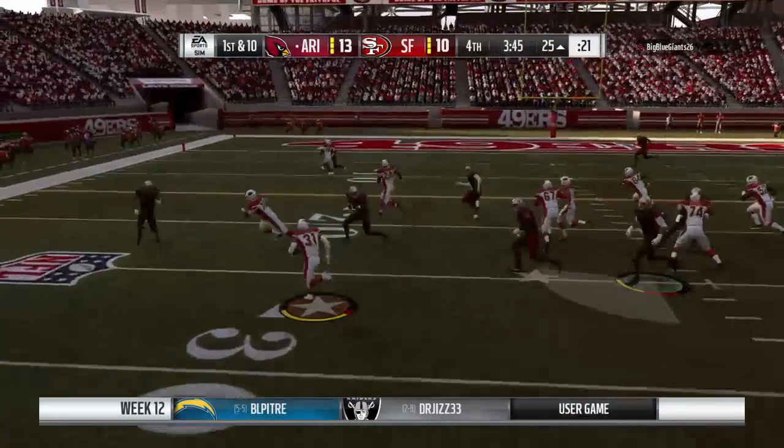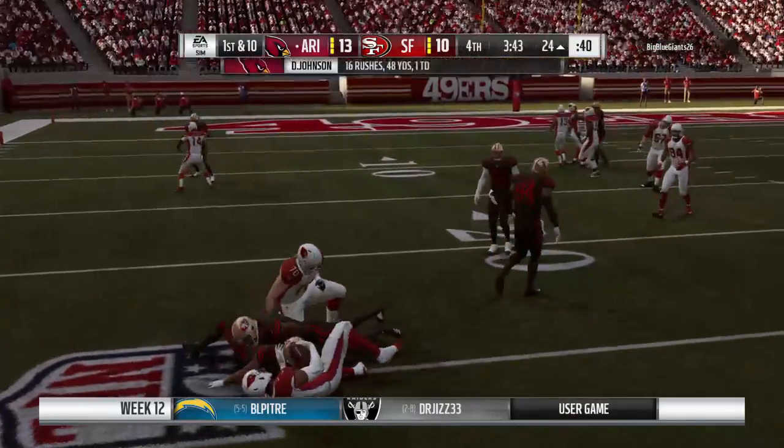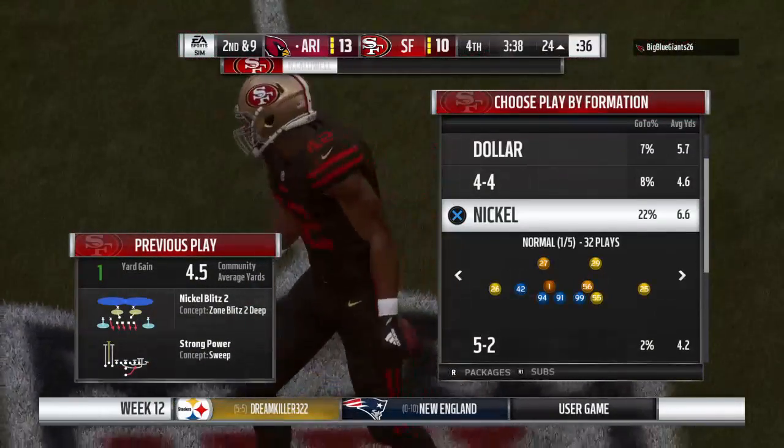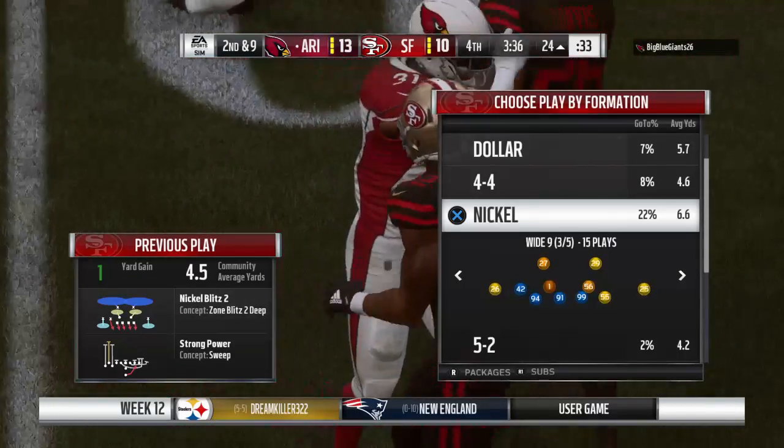Here's Johnson. He's been busy this afternoon. And not much of a hole there as he gets it down to about the 24-yard line. Credit him with a 1-yard gain there to make it 2nd and 9.